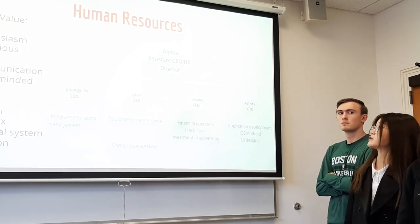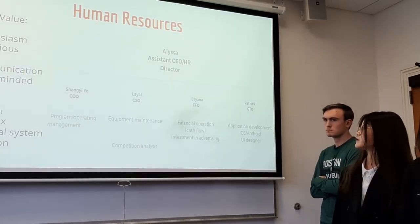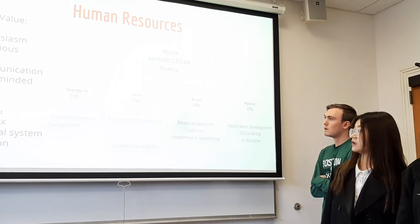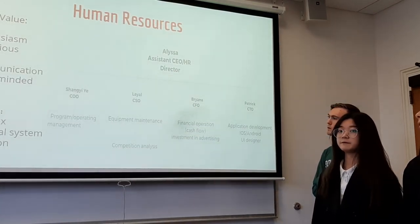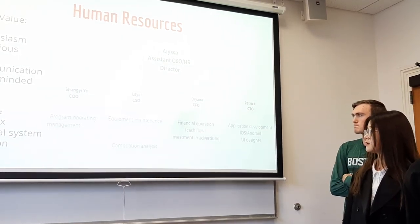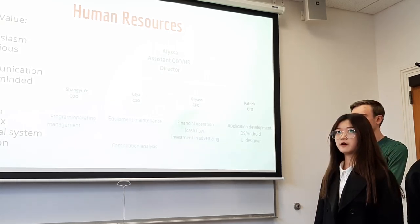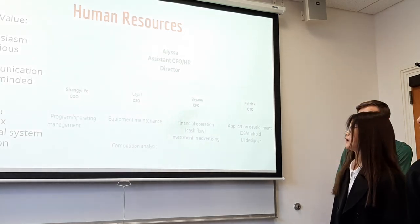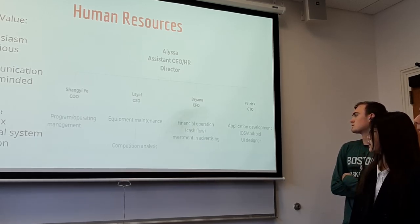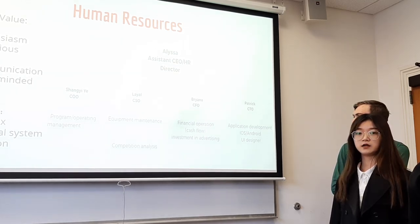And this is our human resources chart. We have 5 chief managers. The CEO is a human resources director, and I'm the chief operation officer, focused on management and some efforts for a project. And the chief security officer is focused on equipment maintenance and competition analysis. For example, is there any new function our competition company updated? And the chief financial officer is focused on financial operation and analysis. For example, how much money we need to invest in advertising.